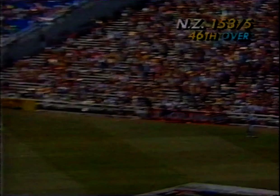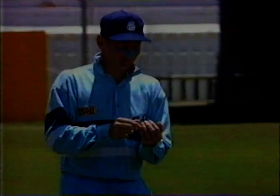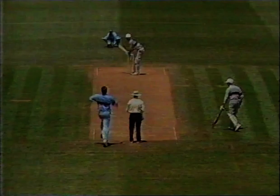New Zealand have 150 up at the end of 46 overs. And we have four overs remaining. And here's Chris Lewis. Harris has dropped. Fairbrother puts him down. Well, it looks straightforward enough. He's on 42. Oh, he's got hold of that one.